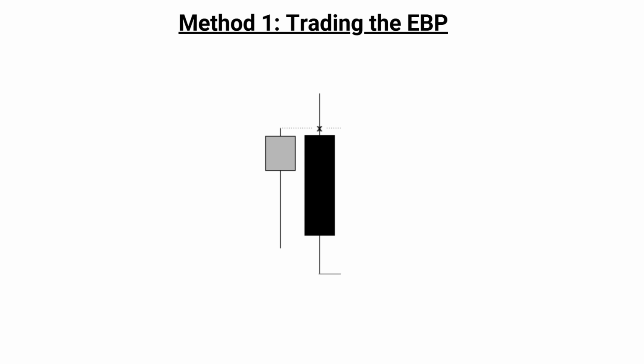Now, method number 1, DOL, trading the EBP. Now, right here, we have an example of an engulfing bar. And again, guys, this is what I mean. I just need the bar to close below the opening price if it's a bearish one. It doesn't have to close below the low. And this is just a good example of this right here.